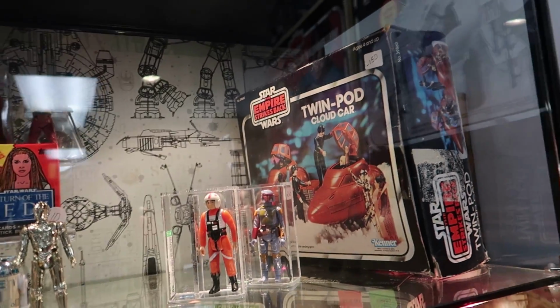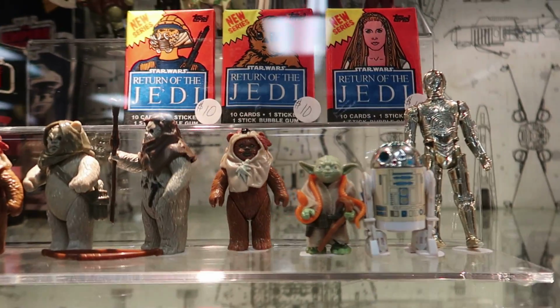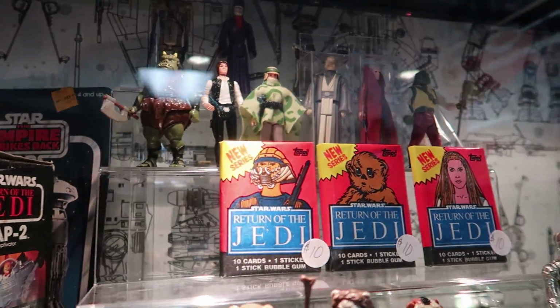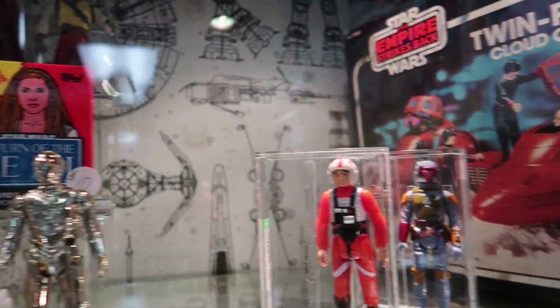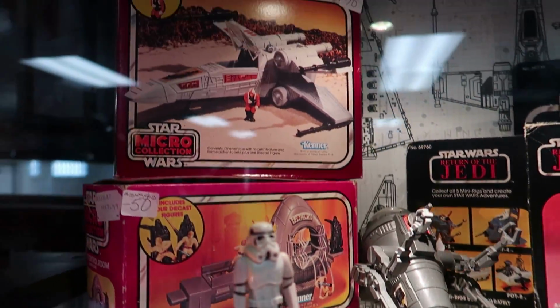Here is a case of all the older figures. Here are a bunch of little Ewoks and the trading cards. I just want to buy everything in this case. I would like one of each. Like that would be a good day.